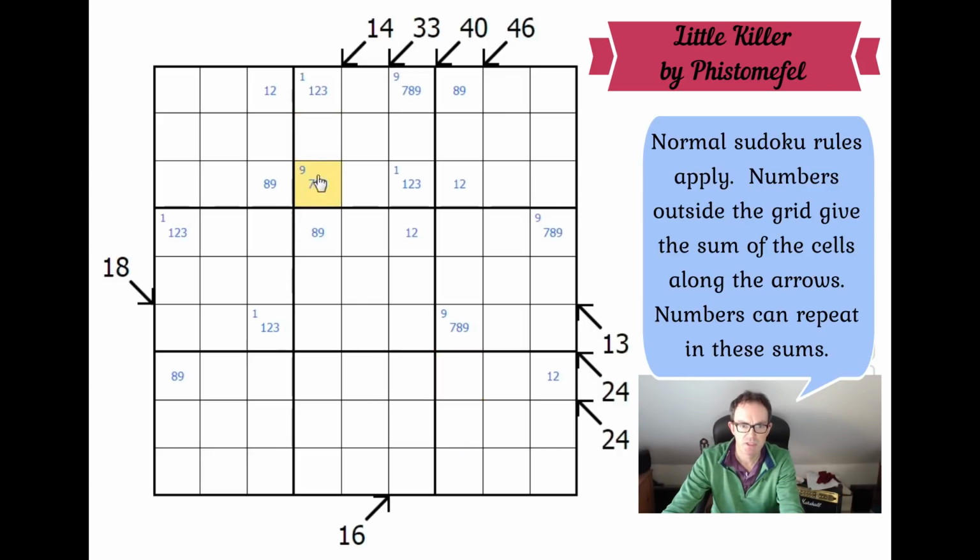Well, this can't be a 9, because if this is a 9, both of these have to be 8. But I know that 3 of these have to be equal to 9, so I can't have 2 of them being 8. This is not 9. This is 9. Now that's 8 therefore. So once we've got 1 8, the rest of these have to all equal 9 again.